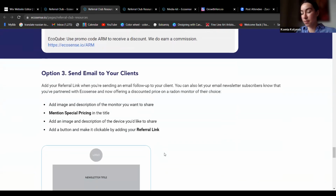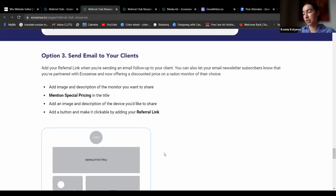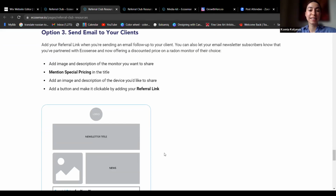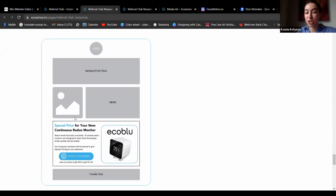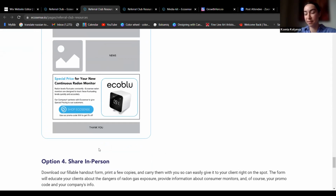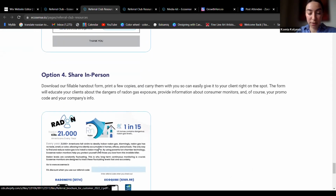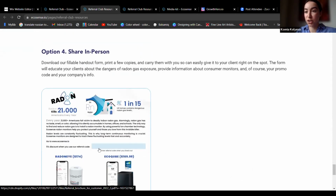Another option, you can share your link in your emails. We've seen customers adding their link into their email signature. It's a great option. Or if you have subscription-based emails, maybe once a month you send out a newsletter, you can consider adding a block to your email newsletter like this. Maybe you have some news, useful links, updates, and then, by the way, I have a special discount from Ecosense.